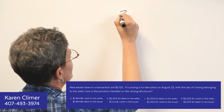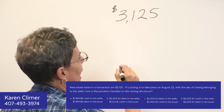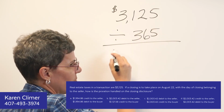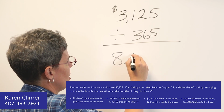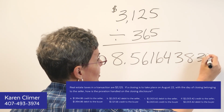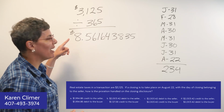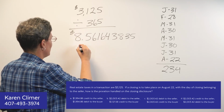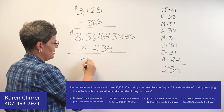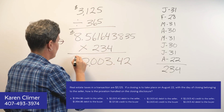Then our total taxes are $3,125. And we're going to divide that by 365 days in the year. And so when I divide it, I get this number. Keep this number in your calculator. If we paid tax by the day, this is how much we would pay every day. And we're talking about 234 days. So that gives us $2,003.42.